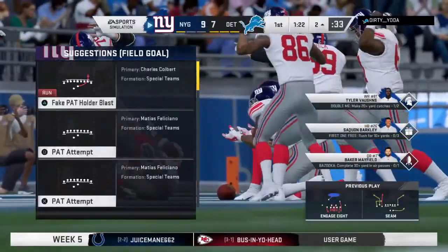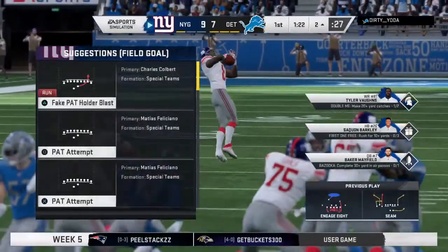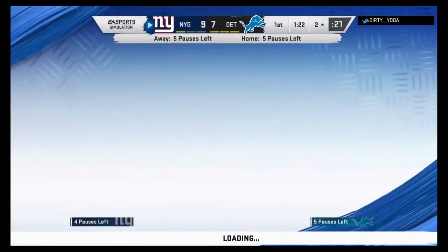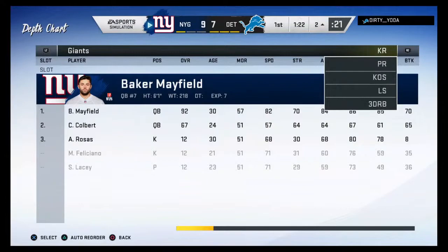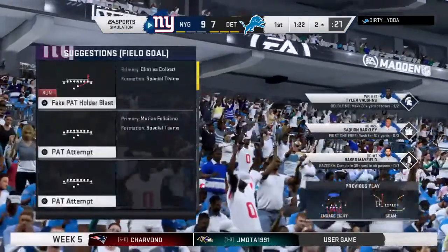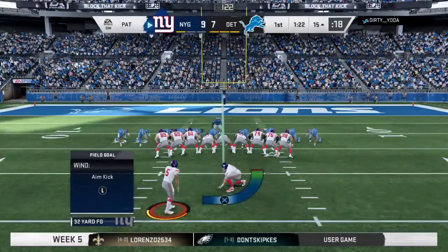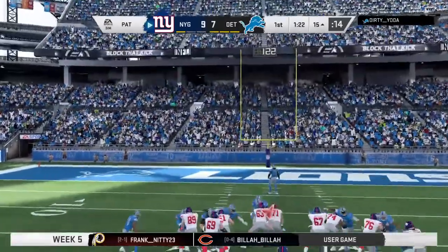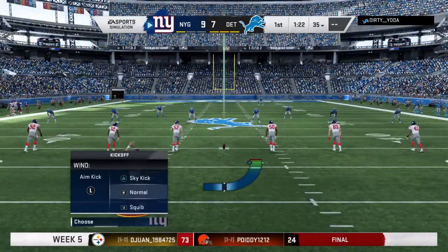His 6th touchdown of the season. And the Giants are going to jump back in front. Extra point attempt to follow here. His kick is no good. It's an early miss. We'll see if that has any ramifications later here as the afternoon wears on.